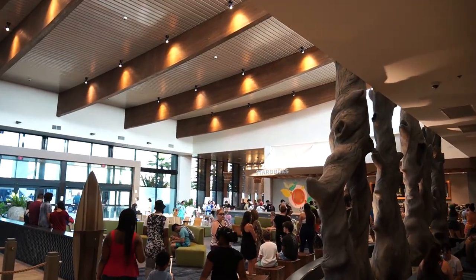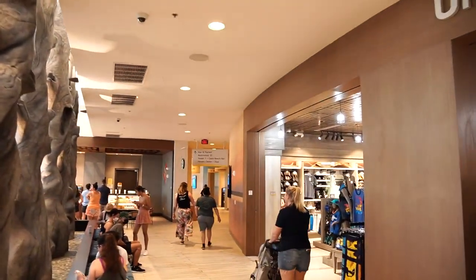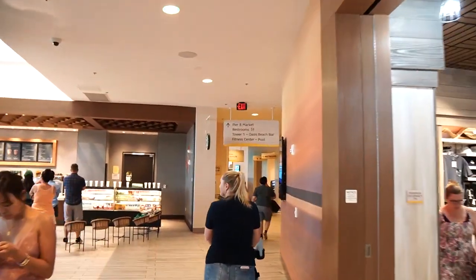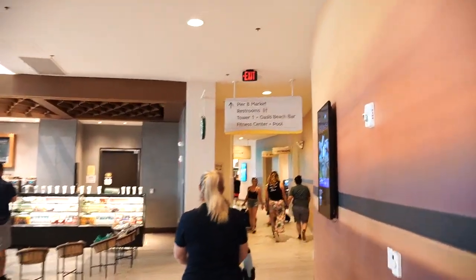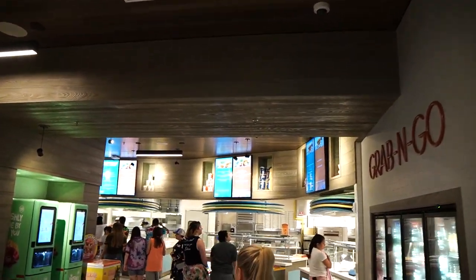All right, we're headed through the lobby, and it looks like Starbucks is open, but there's a pretty long line for it. So we're headed into Pier 8 Marketplace for some breakfast. Wonder if they got coffee in there. I'm sure they don't have Starbucks, but I'm sure they have coffee, right? Okay. It's not as intensely crowded as I thought it was going to be back here. It's about as crowded as it was yesterday.